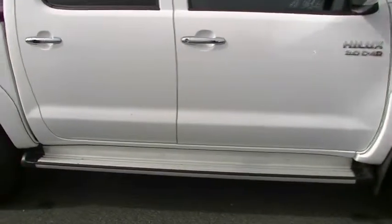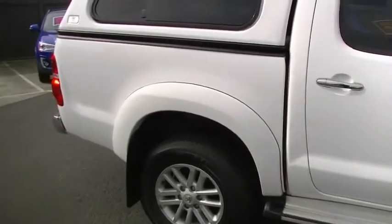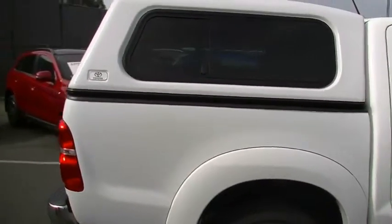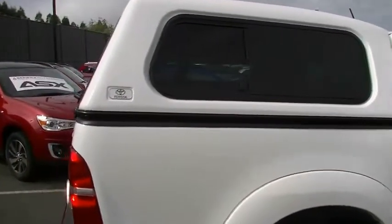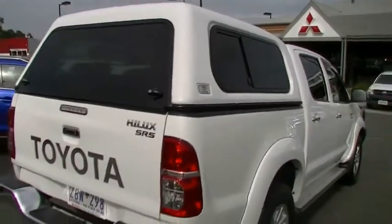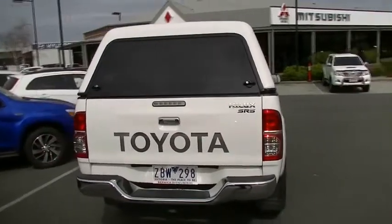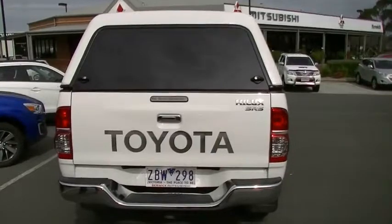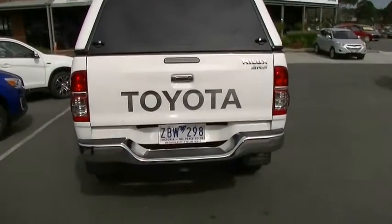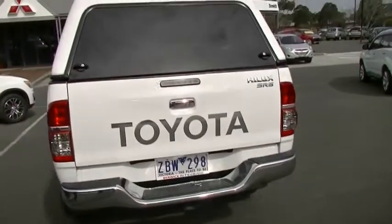in the SR5. As we come down towards the rear of the car, once again really consistent in the paintwork, presents perfectly. Does have the genuine Toyota canopy, the ripple finish canopy, which we'll touch on shortly. And as we come around to the rear of the car, you do notice the tailgate, the chrome rear step. Does also have the tow bar fitted as well in perfect order. It's a really impressive presentation, this car, a credit to the previous owner.